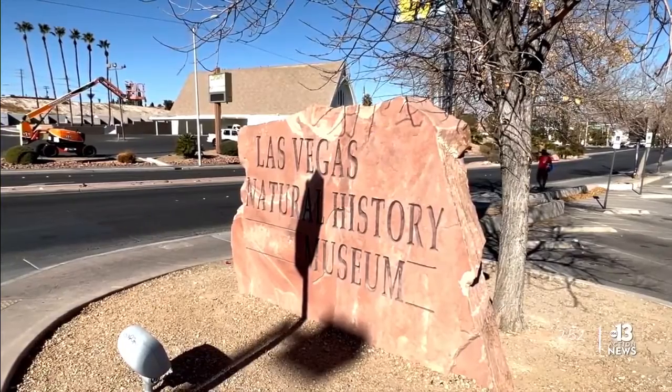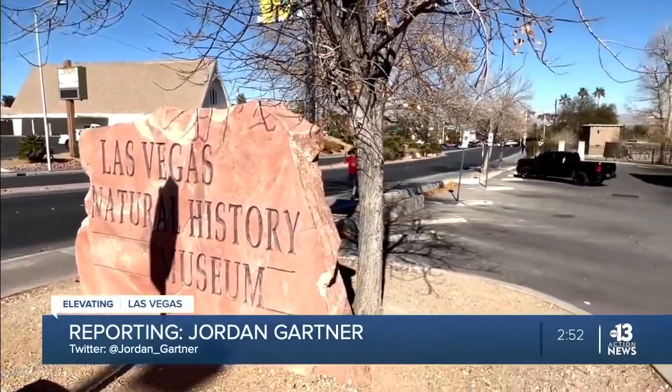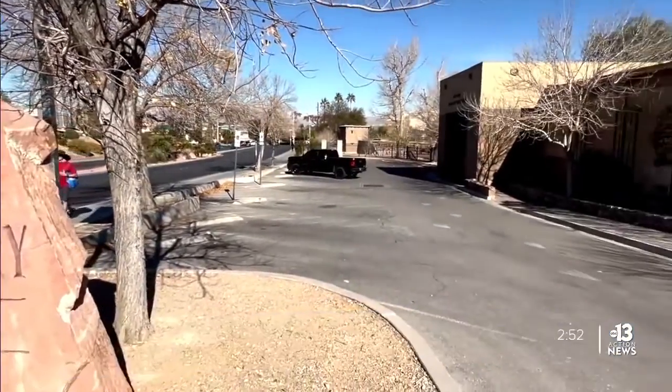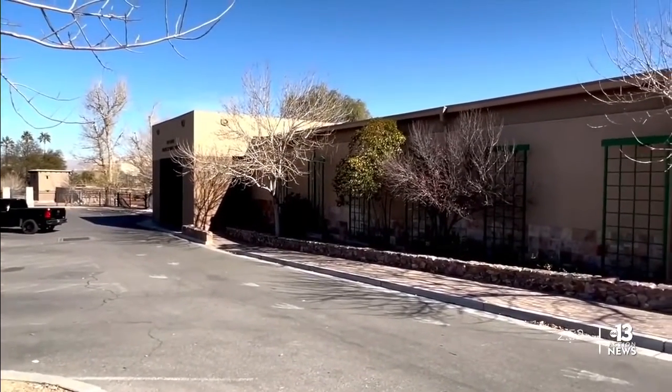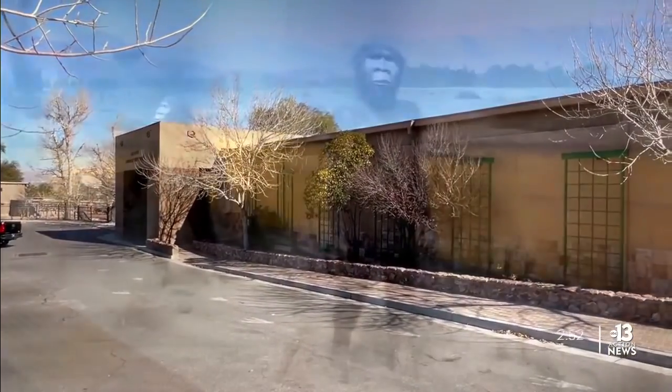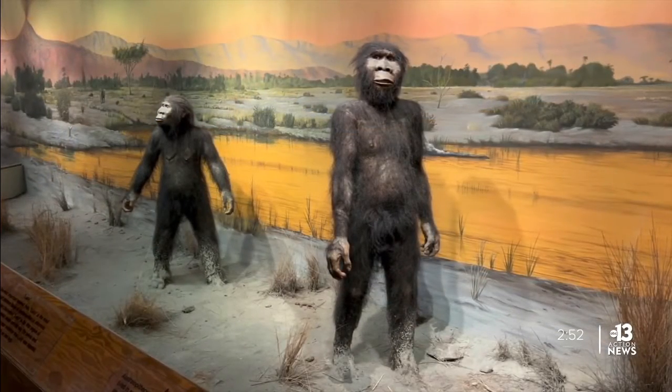In a town that's always changing, it's nice we can all take a step back and appreciate the natural world of where we live. The Las Vegas Natural History Museum is celebrating 30 years on Las Vegas Boulevard, and it continues to allow visitors to learn while taking a step back in time. We are celebrating our 30th anniversary still. We were incorporated July 12th, 1991.